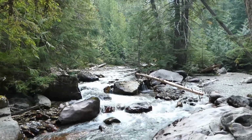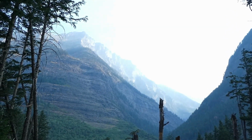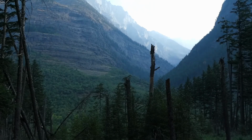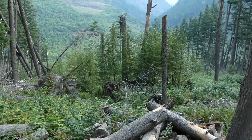We took a few stops along the way to enjoy the scenery. Everything was just so beautiful. This day in the morning it was super smoky and hazy because of nearby wildfires, but it wasn't that bad. It really didn't impact our hike or our day at all.